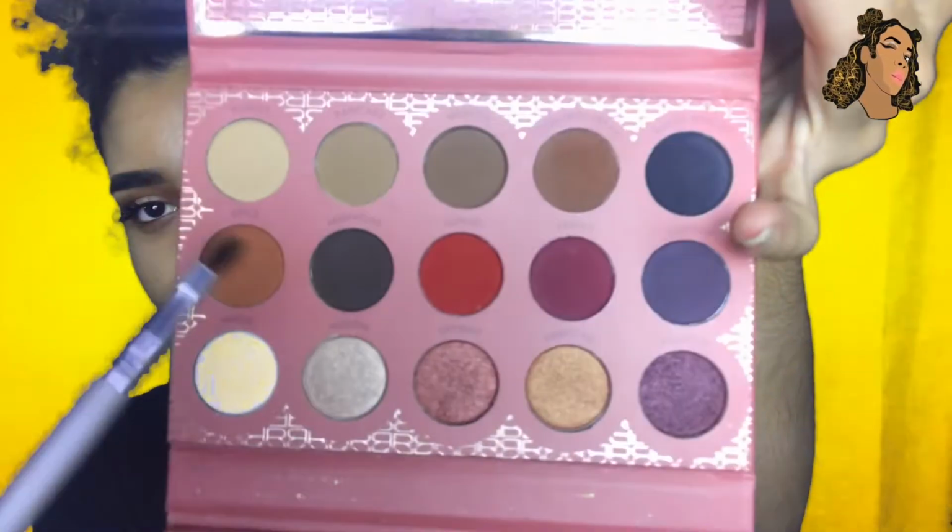So now I'm gonna go in with a more detailed brush. I'm scared, bro. I'm scared. I think I'm gonna go in with Midnight.